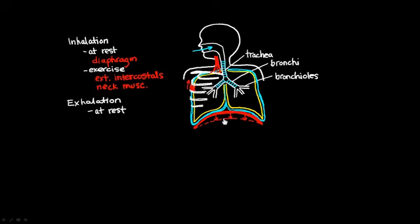Instead, what happens is that the diaphragm relaxes and moves back up into its original dome-shaped position. And that relaxation of that muscle, as well as the elastic recoil of all this lung tissue, so this lung tissue is going to recoil back into its original position. And those two things, the elastic recoil of the lungs and the relaxation of the diaphragm, are all that it takes to cause exhalation at rest. So I'm just going to write here, no muscles contract at rest to get air out.